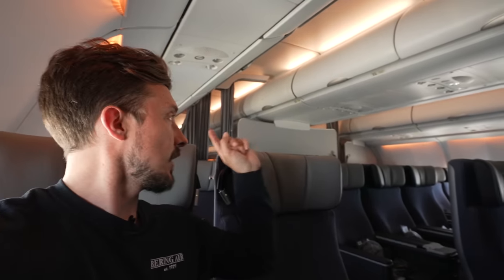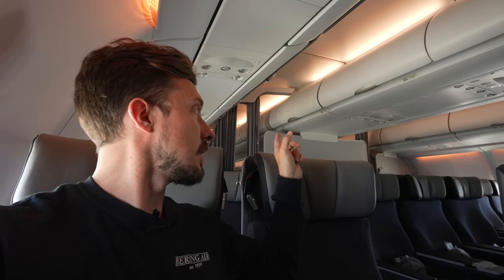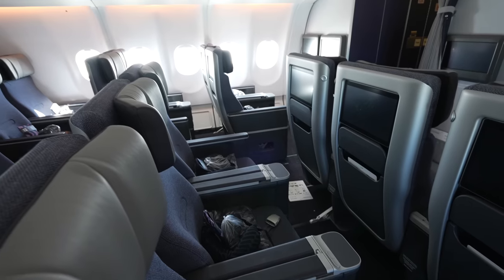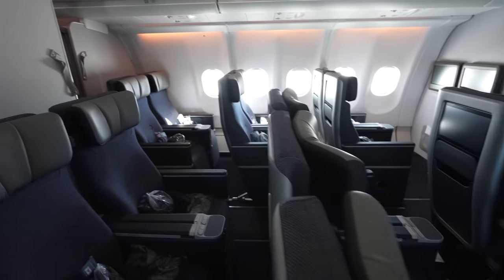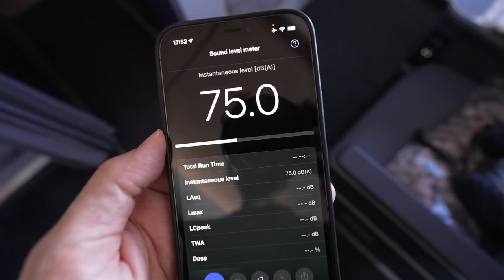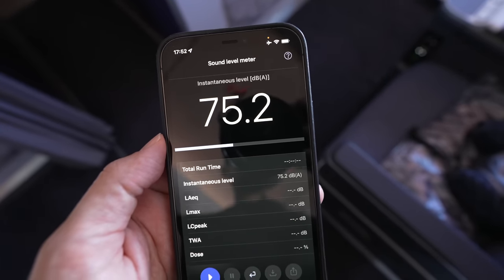They draw the curtains and there are walls. Unlike some other airlines, actual dividing walls to separate economy from premium economy. So it does feel like an exclusive little separate space. Really top marks for this. I mean, I'm not sitting in it for 8 hours straight, but I think this would be great. Looks like it's ever so slightly louder back here, a few decibels higher.